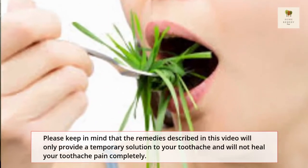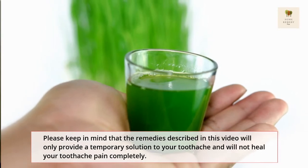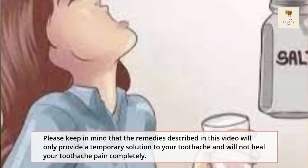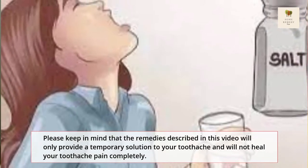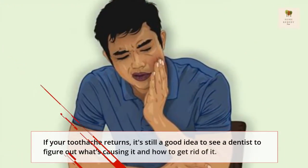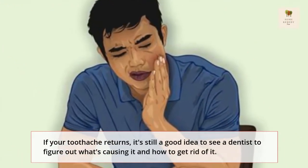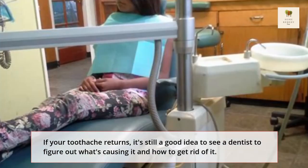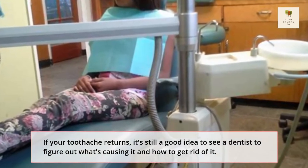Please keep in mind that the remedies described in this video will only provide a temporary solution to your toothache and will not heal your toothache pain completely. If your toothache returns, it's still a good idea to see a dentist to figure out what's causing it and how to get rid of it.